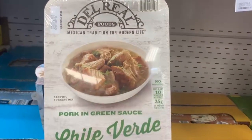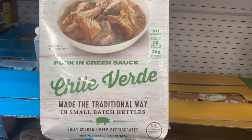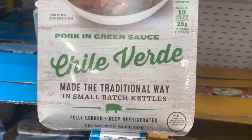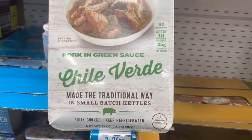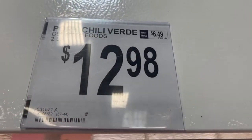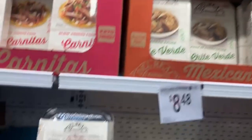I will say that I've tried all the products when it comes to the Del Real Foods, but this time I went to Sam's Club, I found a couple of different products regarding this brand. So here we have the pork and green sauce. It's called the Chile Verde, and it's made the traditional way. I cannot wait to try this one. Sounds super tasty. $12.98 is the price you're paying pretty much for 2 pounds worth of this.